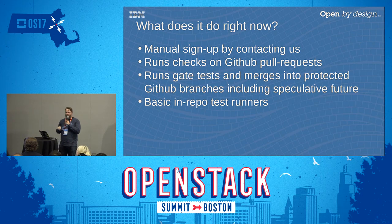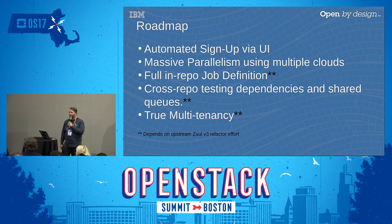And we do have a basic in repo test thing, but we really hate it, because we're actually working on something really cool, which is the next version of Zuul. So that's a part of our roadmap.